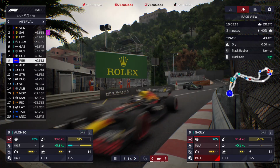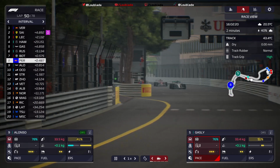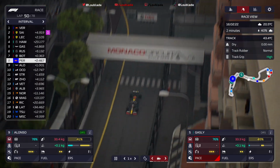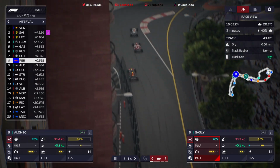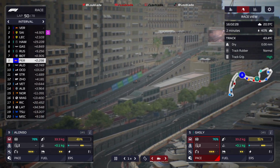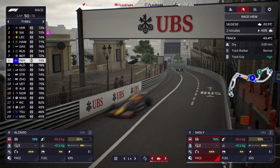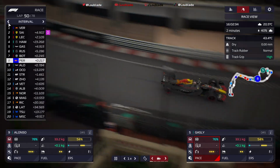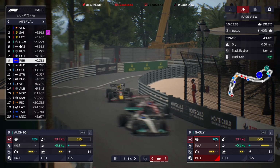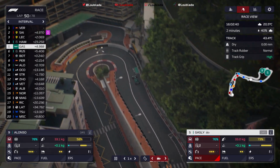Lap 50, Sergio Perez right on the back of Valtteri Bottas, but who's followed him through? Fernando Alonso. Fernando Alonso is now on the back of Bottas and Russell. This could really play into Fernando Alonso's hand. If he can stay in touch with these guys, looking at Bottas and Russell especially, with the tyres he's got, Fernando Alonso could be in a very, very strong position to gain a couple of places, which otherwise he may not have got. Lap 50, and Pierre Gasly is just absolutely chilling in P5.